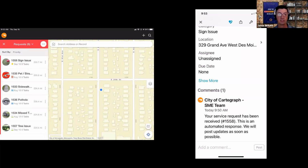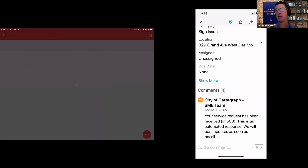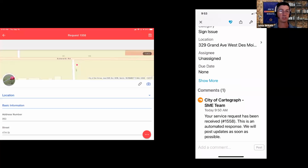So for this significant public safety event, we've passed it within a few seconds directly to that worker who can go out and fix the issue. So I'm going to pause here and we're going to click into this. And there's a few automations. Remember, we talked about Jamie's tips and tricks here. So I want to show a few of these.